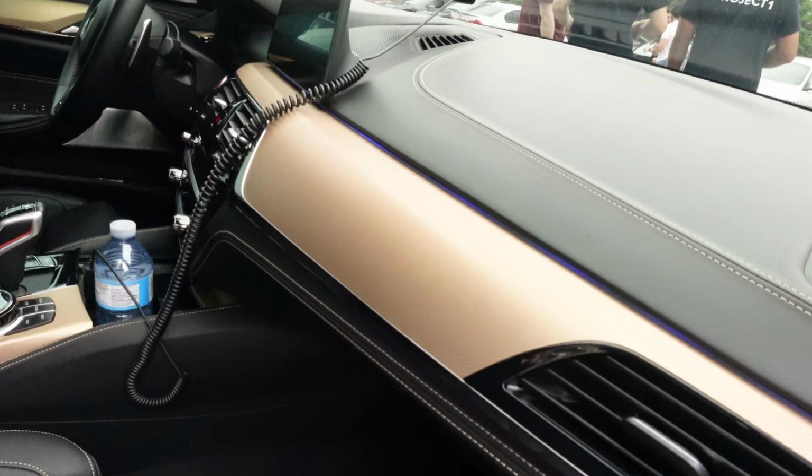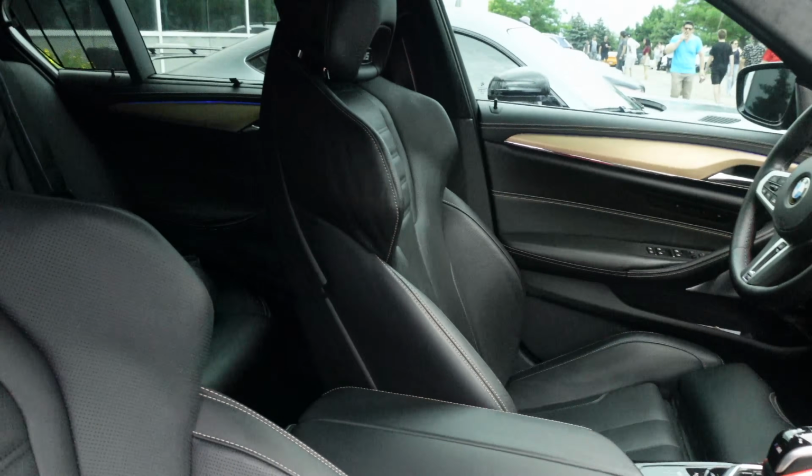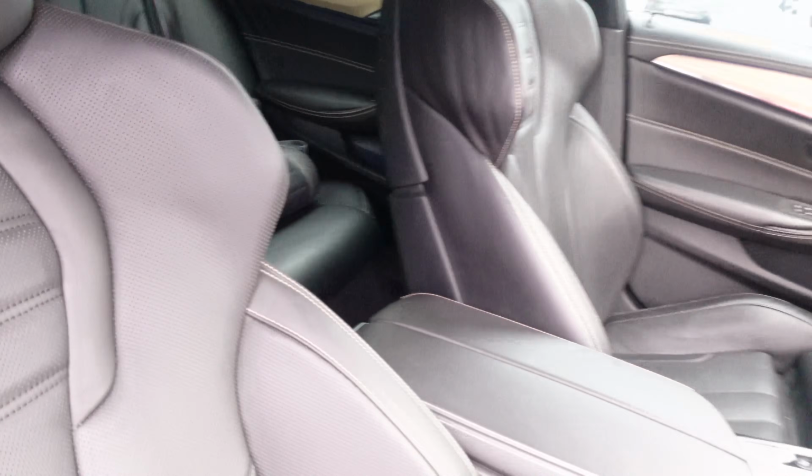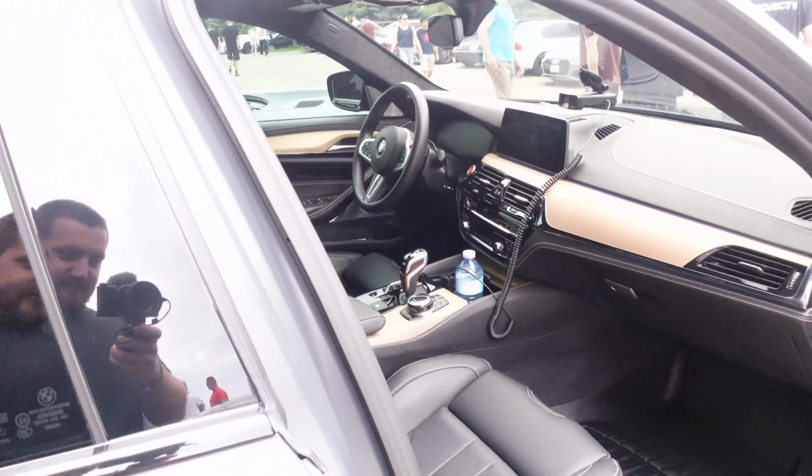Apparently it's supposed to have some type of interesting interior. Oh, it's pretty cool actually, like the gold accents right here. It's actually pretty sick. And then in case you're late to drop your kids off at preschool, you can drop them off with 1,000 horsepower. Definitely not bad at all.